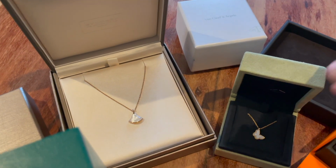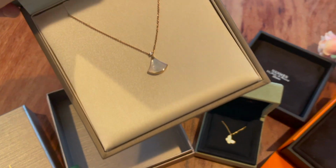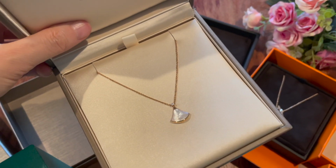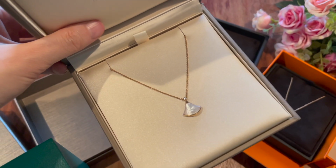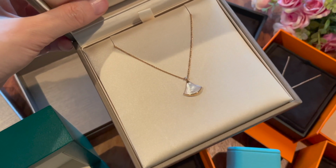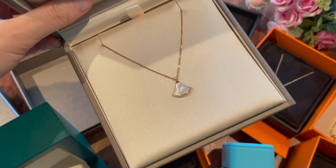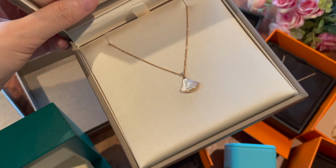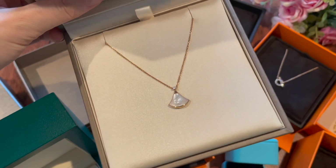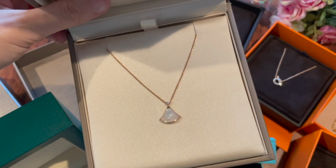The next necklace I want to talk about is this Bvlgari one. I got this one in Heathrow Airport in London. I think Heathrow Airport is where you can buy the cheapest Bvlgari pieces, and I think I paid around 1,200 pounds to get this one, and it's tax-free. Yeah, so I also picked the mother of pearl, and for this one it came in the rose gold chain.